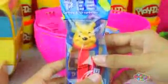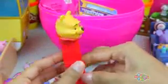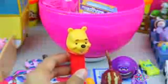Pez! Come on, let's eat something. After all these animals, I'm getting hungry. Haha, just kidding. Give it to me, Mr. Pooh Bear. Give it to me. Yum. Thank you. You shouldn't have. Give me more surprises. And what do we have here?